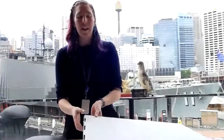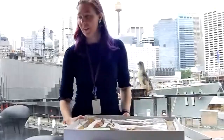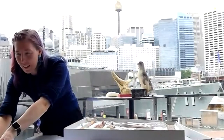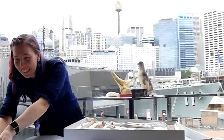So here at the museum, we love to take care of our objects. And we take care of them in a lot of ways, and whether it's... I've lost my mouse. Okay.